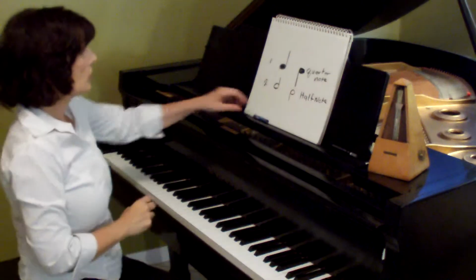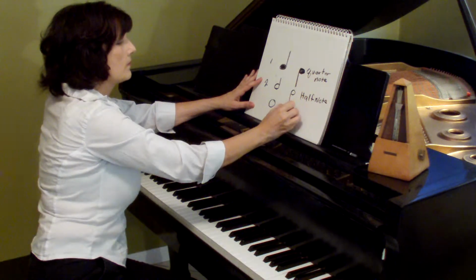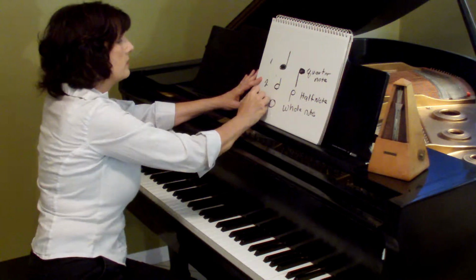The last note that we're going to learn today just looks like a circle like this. And it's called a whole note. And the whole note receives four beats.